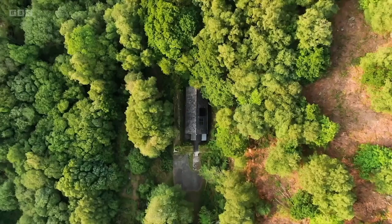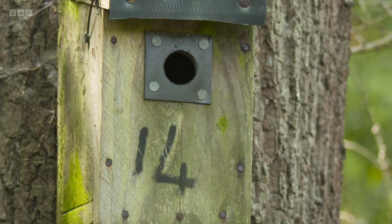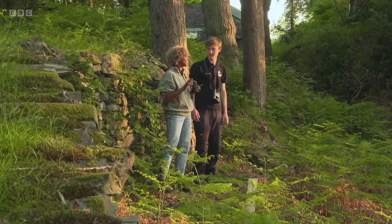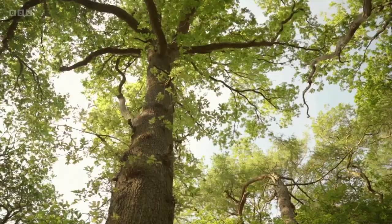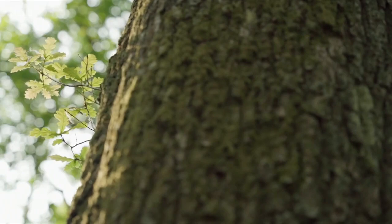Another species that takes advantage of this abundance of invertebrates travels all the way from Central Africa to call Gwaith Powdwr home, the pied flycatcher. So tell me why this is a particularly good spot for the flycatchers. Yeah, so the pied flycatcher's preferred habitat is in oak woods and also in birch woods as well. They do. So there's a mix of those two woodlands here at Gwaith Powdwr.